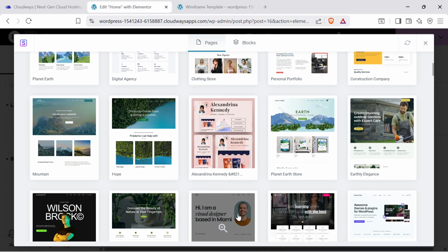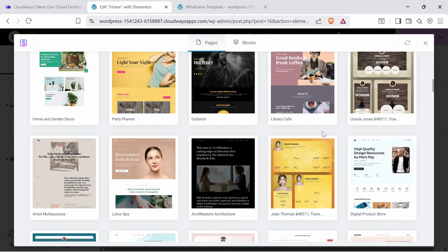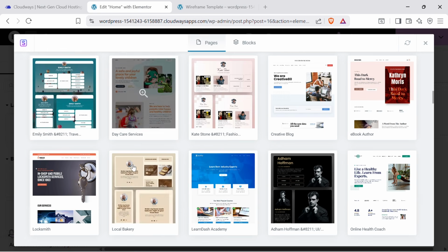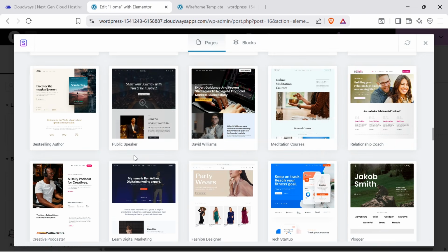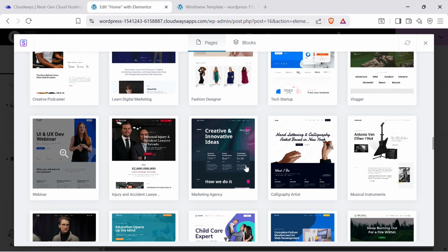We've got this one here for another portfolio one that's really good looking, and then we're going down further. That one's pretty clean looking to me too, and it could be used more universally. Then what else have we got? There's a few there that really stuck out to me as well in terms of just for different niches. So that's pretty good. I'm not opposed to that one.